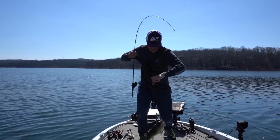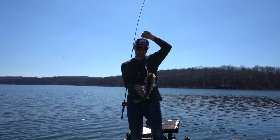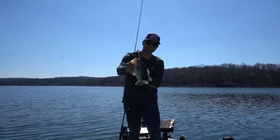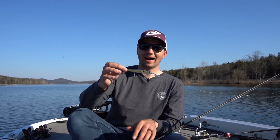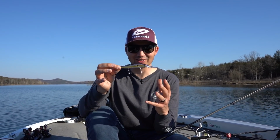Part of that is because it took me so long to graph and find these trees. They're not everywhere. Even though there's a million trees out there, maybe only 1 out of 100 have fish in them. So I spent half my day just graphing. The other half of the day, I was trying to figure out how to get these fish to actually commit.